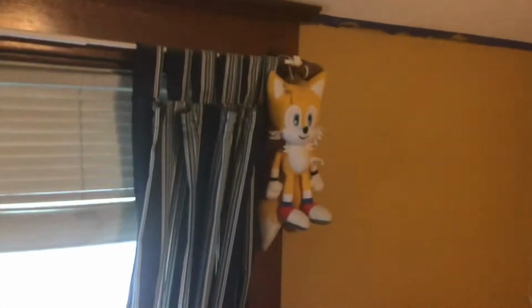Oh, almost forgot, it's a window, with the Tails plushie hanging off it and a Cappy hat.